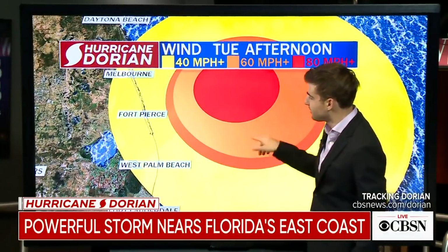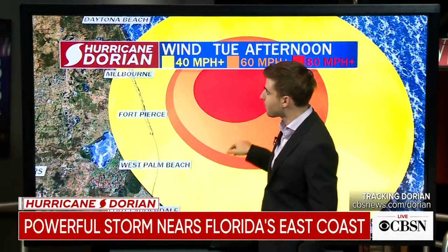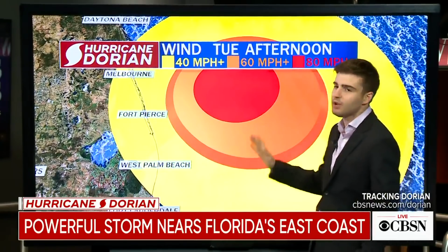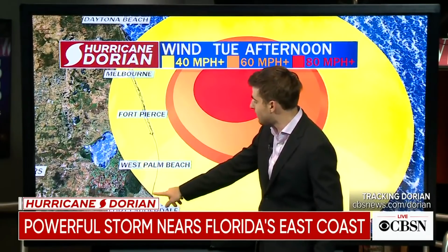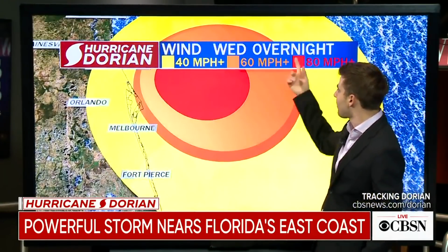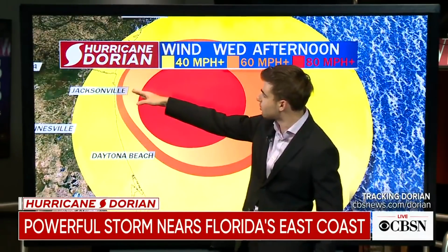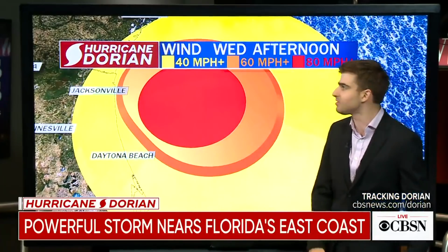Tuesday afternoon, you can see here, we're definitely in a better situation. We've cleared now from the cone of concern everyone from Melbourne south. There's not going to be a landfall. However, it's going to be close enough that you have tropical storm force winds probably from down near Pompano Beach probably all the way up through Cape Canaveral. By the time you get to your Wednesday overnight hours and your Wednesday morning hours, the strongest winds are now just offshore Jacksonville, but the tropical storm force winds still extend well south of Melbourne.